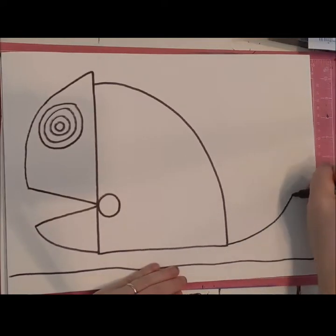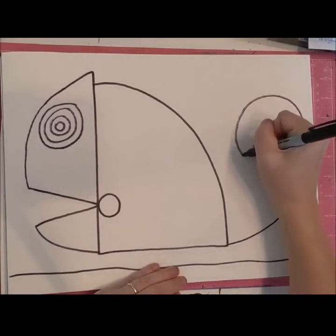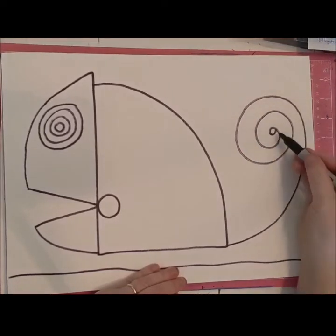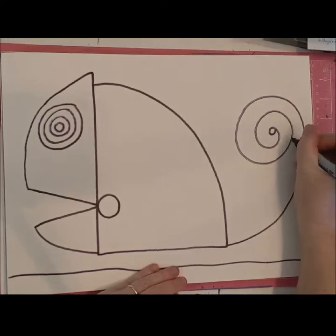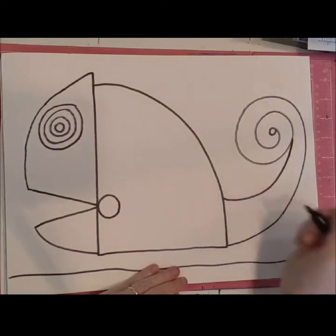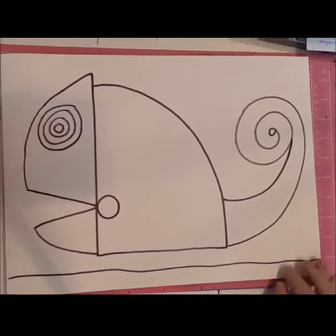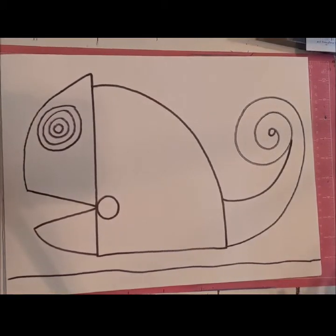So I'm going to come up here, and it's just a long loop until it gets to the middle, and then I'm going to curve it back to the body. There's my chameleon's body and his head. What's missing? That's right, he's missing his feet.